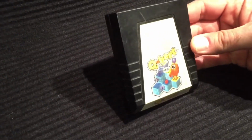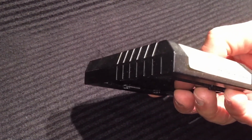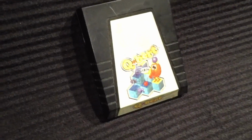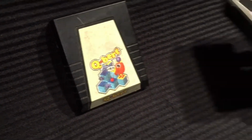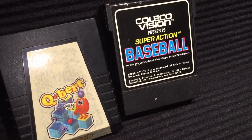All right, Joe here. I'm going to show you my other things now. Ran and got all this from one stop. It was actually quite a bit of luck because I hadn't decided to go there and then ended up just doing it. The first thing I got is Qbert. This is for ColecoVision. I used to have that. Love Qbert. Another ColecoVision game is Super Action Baseball. I had that too.